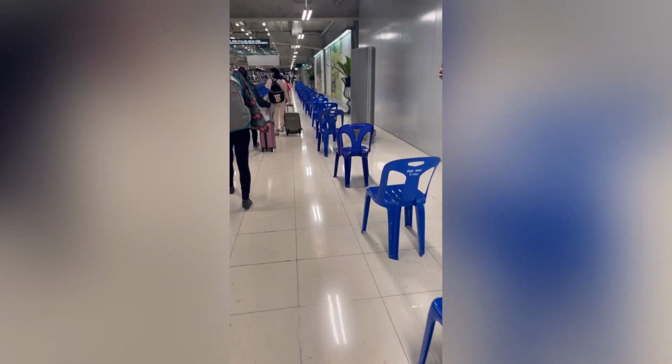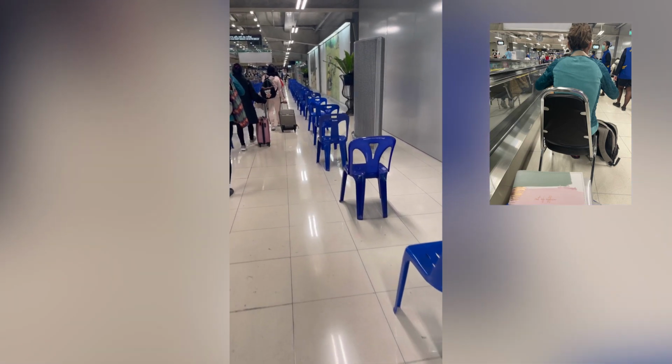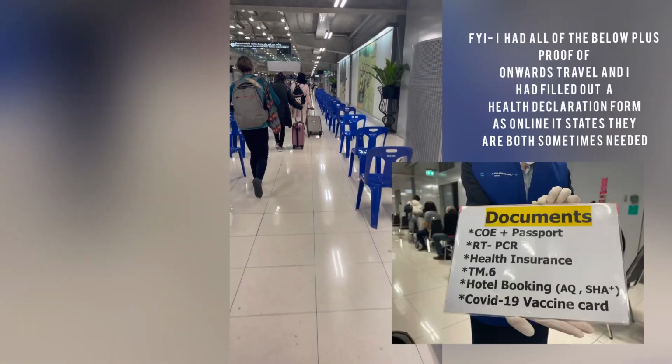Once you got to the end of the blue plastic chairs, you had to take a seat, sort out all of your documents in order, and then hand them to the immigration officer. On the right-hand side of the screen, I will add a photo of all the paperwork that they requested to see once we'd landed.